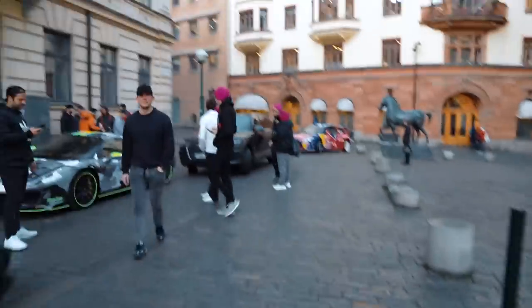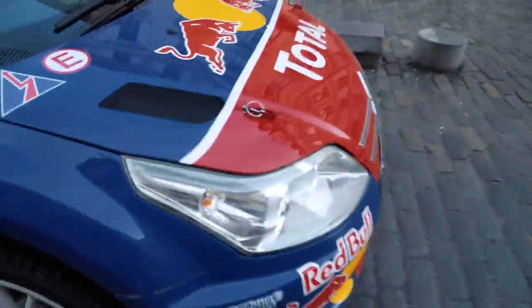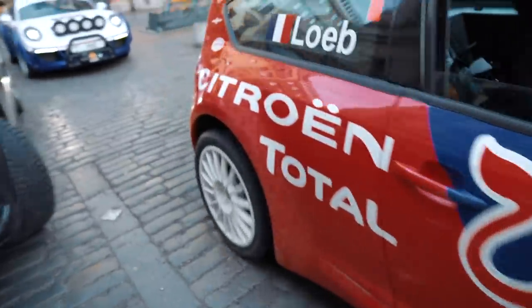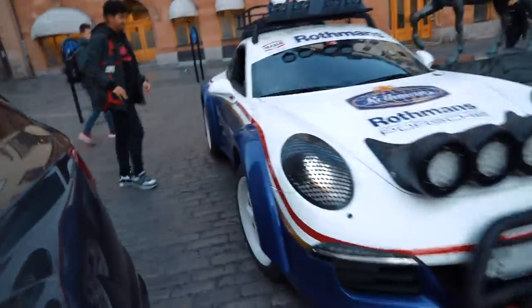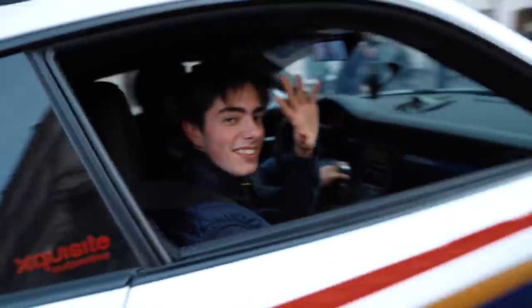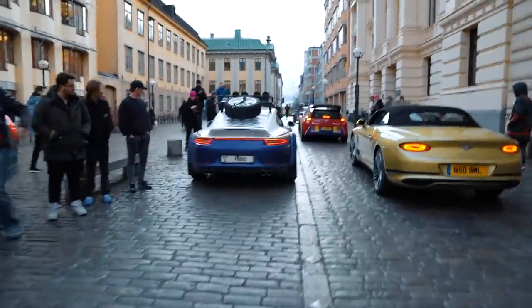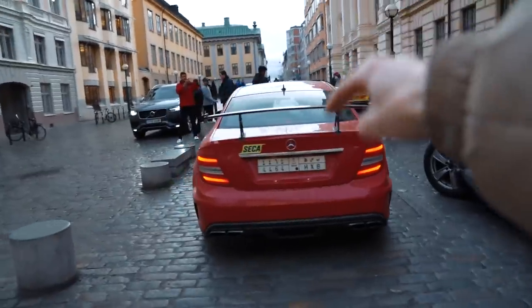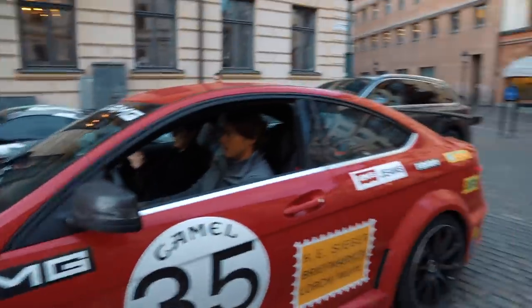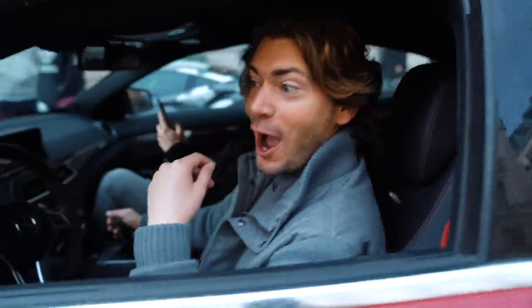Here's another car joining us. Hello, hello. I already regret this so much. Wow, WRC. So cool. And look at this. This is so cool. Wow. This lineup is next level. And this car makes a lot of noise as well. This is straight piped. That'll do.